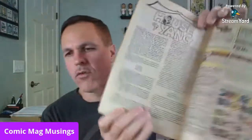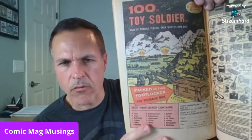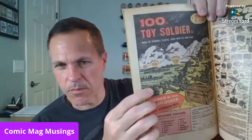in here, you've got a letters page in the Charlton one for House of Yang, along with some more ads. And since this reprint doesn't reprint the letters page, we've got Elvis wristwatches. Very cool. And some more pendants. These ones for Kiss. That is awesome. And then these 100 toy soldiers. Silver Age Dave just did a video where he showed some of these soldiers in their little Foot Locker that they came in.